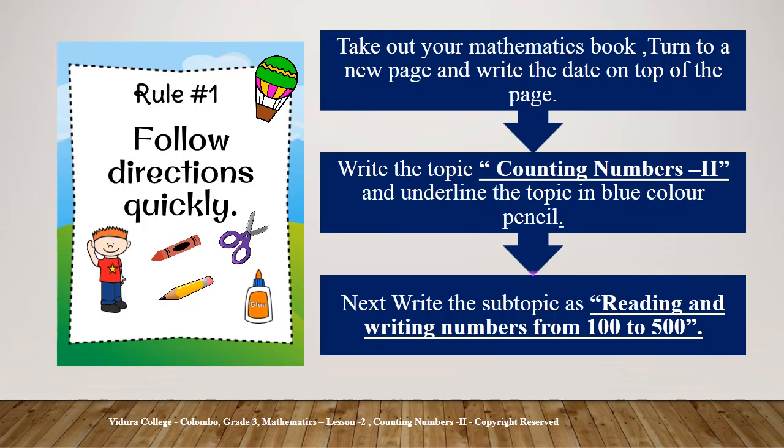Rule number one. Follow directions quickly. Take out your mathematics book. Turn to a new page and write the date on top of the page. Next, write the topic counting numbers two and underline the topic in blue color pencil. Next, write the subtopic as reading and writing numbers from 100 to 500.